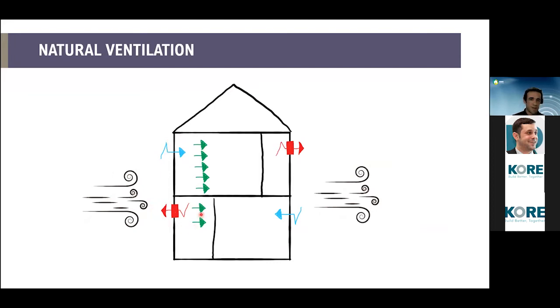Because of the low quality systems that people tend to use in natural ventilation, some of the cheaper decentralized extract systems, the wind can easily overpower the fan. What that means on the opposite side of the house is that we actually get no ventilation on this side of the house. So it's a really uncertain way to deal with fresh air.